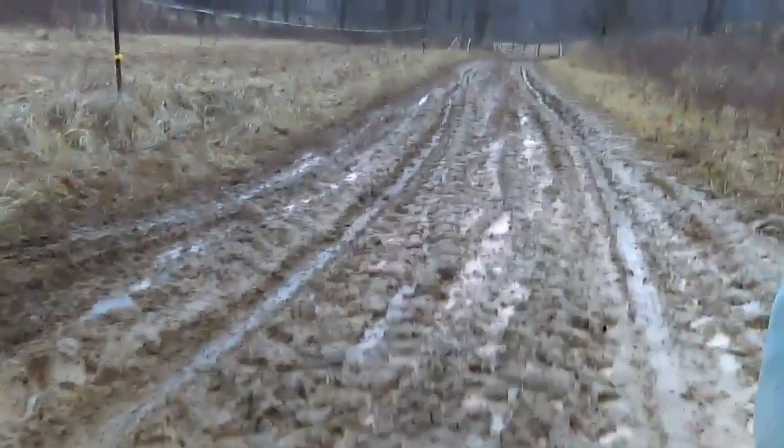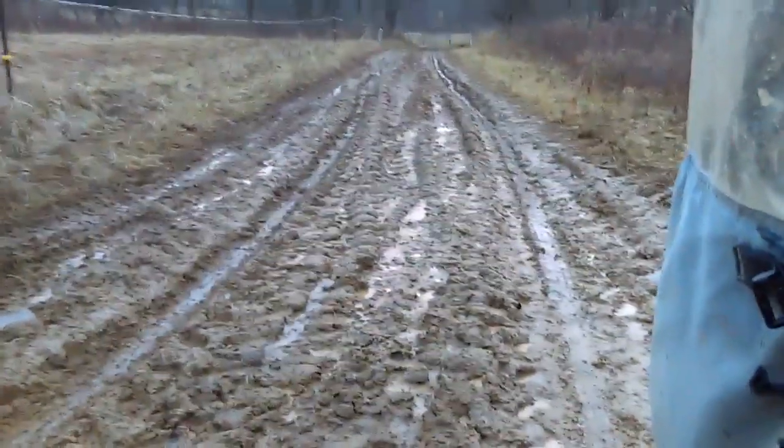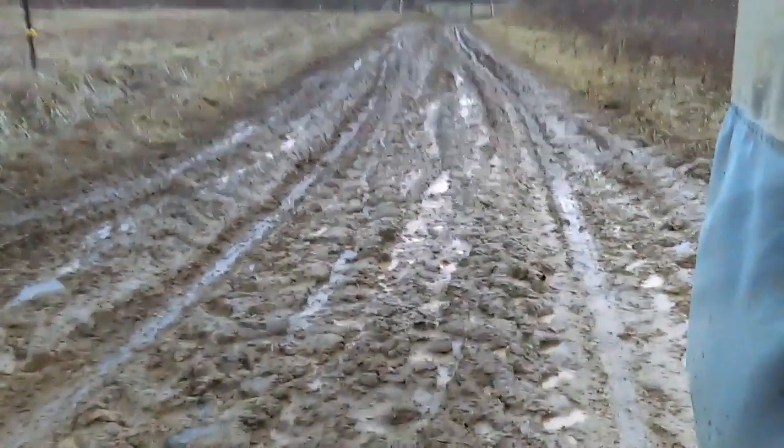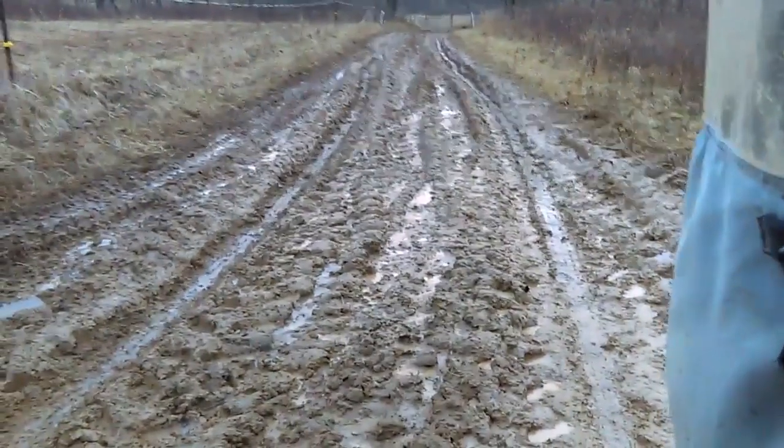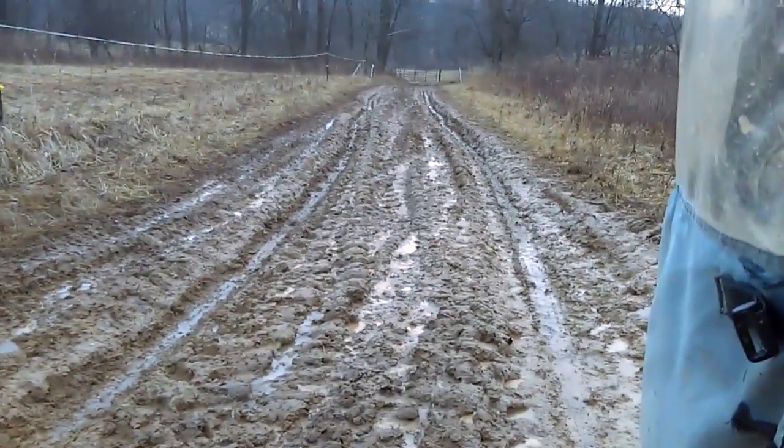This kind of gives you an idea of the mud that I'm dealing with on a daily basis. In January, central Ohio, when the ground should be frozen. Mud, mud, mud. Look at those ruts from the tractor. It's crazy. All right, let's continue on.